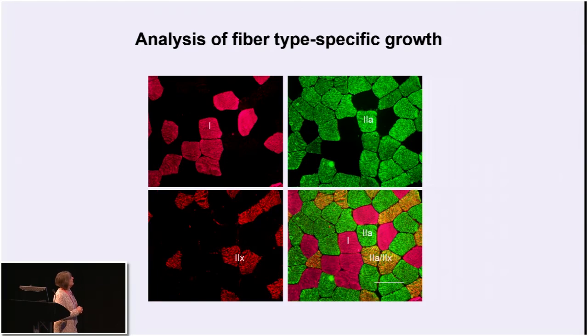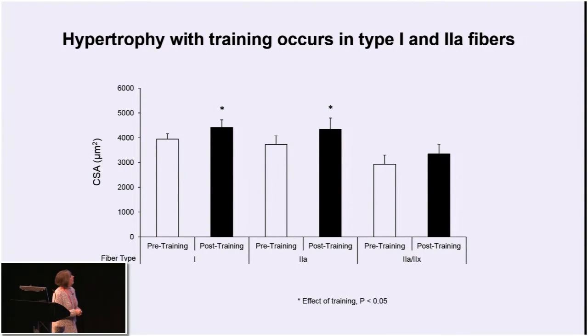Just using the standard battery of isoform-specific myosin heavy chain antibodies, those that recognize type 1, myosin 2A, and also 2X. In our hands, at least in these middle-aged sedentary individuals, we never see any pure 2X fibers. They're all 2A/2X hybrids. So we did fiber cross-sectional area by fiber type, and here's what we found: both the type 1 and the type 2A fibers increased in size. Although there was a slight trend, there was no significant change in the cross-sectional area of the hybrid fibers.